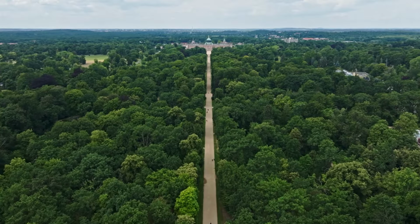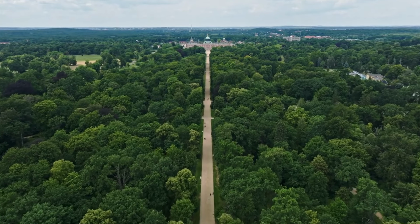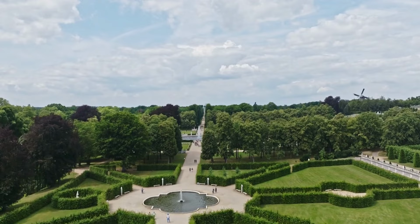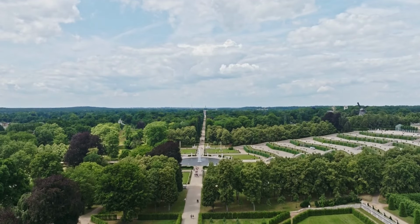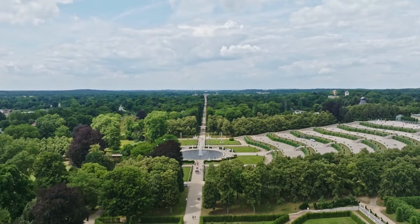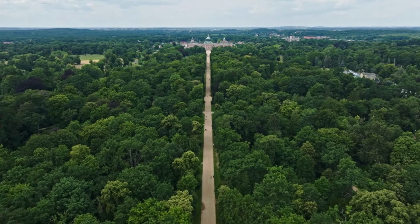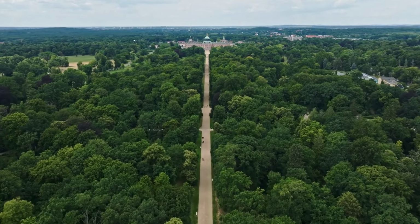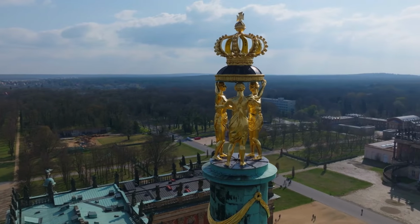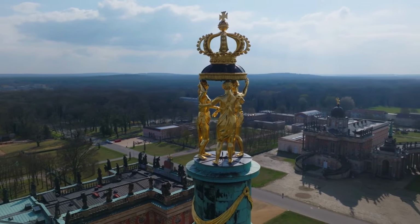Now let's step outside again, because Sanssouci's wonders extend far beyond the palace walls. The park surrounding Sanssouci is a vast 290-hectare wonderland dotted with hidden treasures waiting to be discovered. As we wander the tree-lined paths, we come across the Chinese house, a whimsical garden pavilion that looks like it's been plucked straight from a fairy tale. Its golden roof glints in the sunlight, and the exotic decorations transport us to a fantastical version of the Far East.